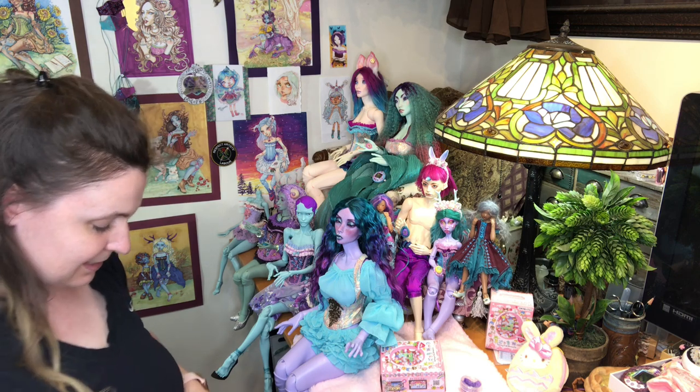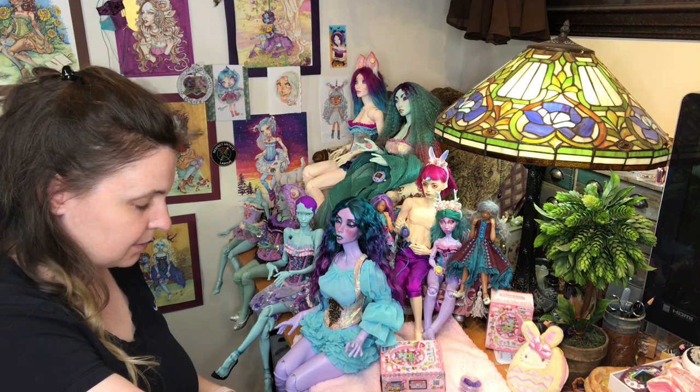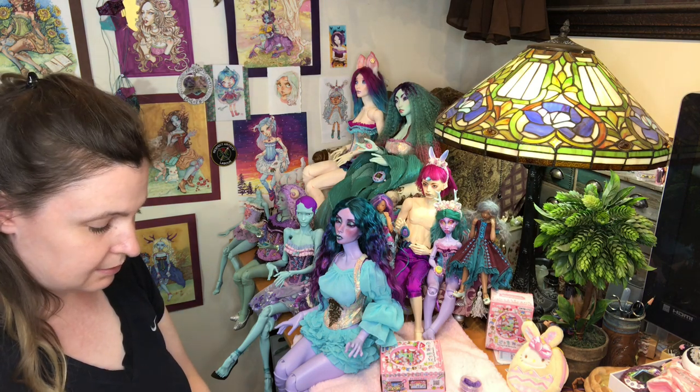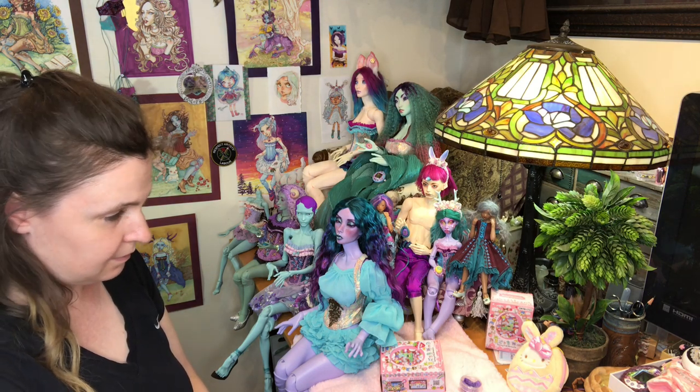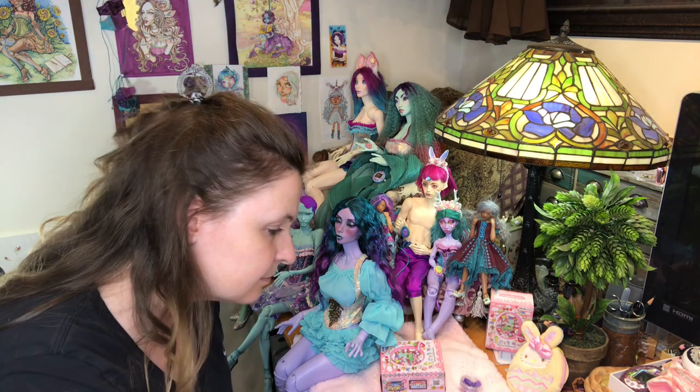Oh, yeah, I just want to sit here and play with dollies and sew for them. Where did my. There it is.